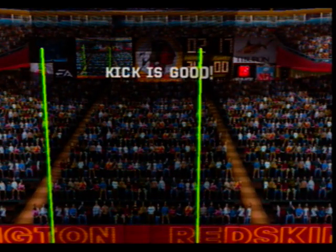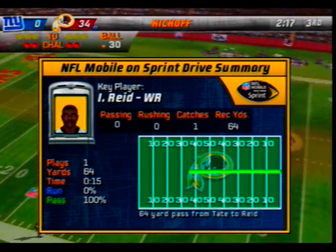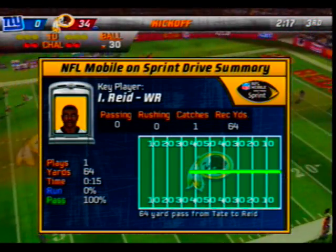Point after is good. This offense with big play capability, another example right there. It's always comforting to an offense when they're able to take one from their playbook and convert it into points at the very start of the drive. That'll give your whole team a boost.